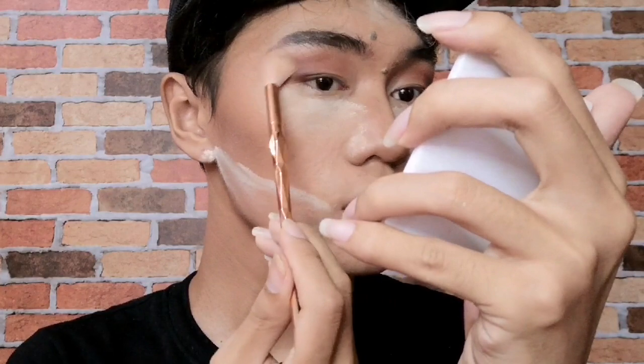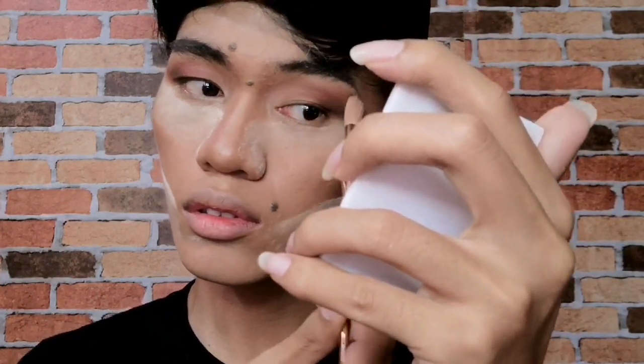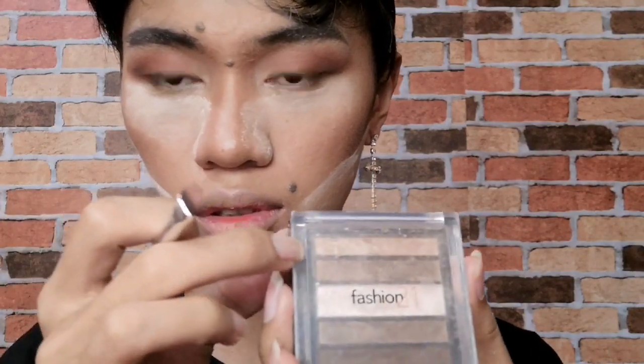Then, to really blend the edges, I went back sa transition color natin ng BYS. And for my lids and for my inner corner, ginamitin ko ito ng Fashion 21 Eyeshadow No. 5 palette.